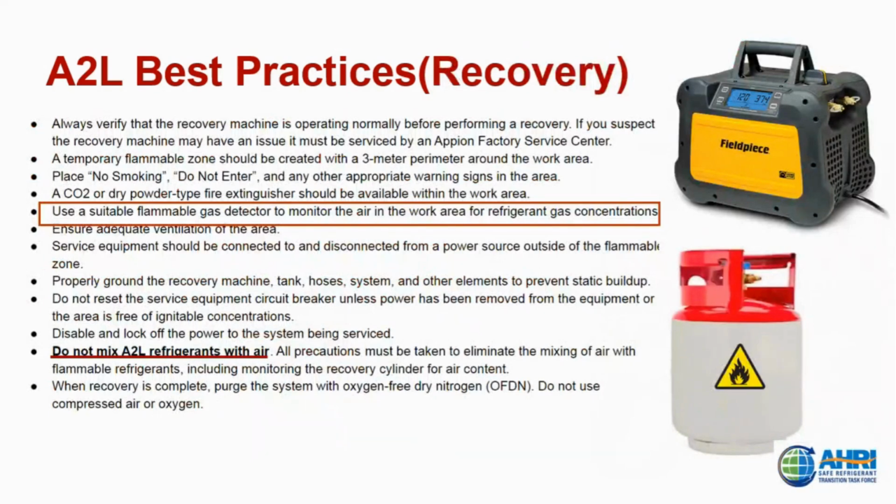Our recovery, once again, just what we're doing now. Make sure you're not a smoker when you're dealing with this. Make sure you do have a fire extinguisher available. Do not, just like any others, do not mix any refrigerants with air. And when the system is complete, purge it with nitrogen, just what we're doing today.